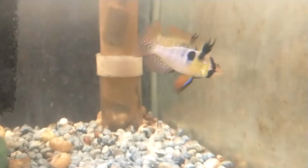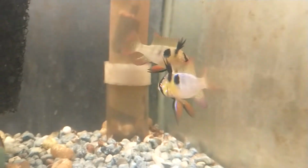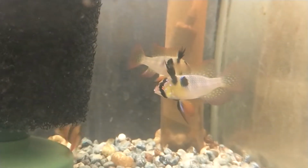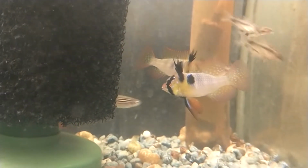So this is sort of an example of why German blue rams are called rams. When they spar, they literally ram their heads together. It's pretty awesome to watch because their black coloration gets insanely powerful while they're doing this, as you can see here.